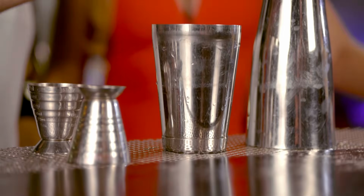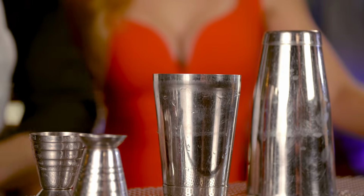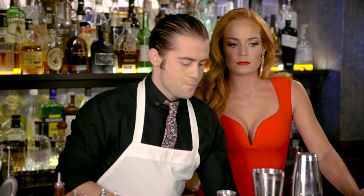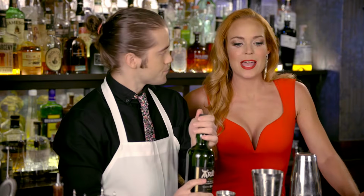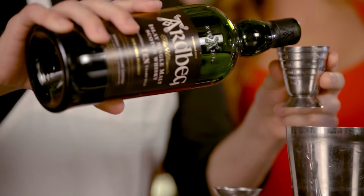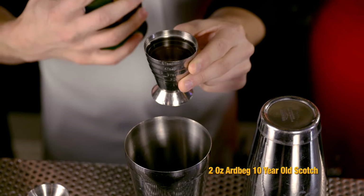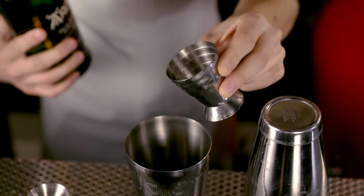It's also going to take a pinch of salt. Okay. That's interesting. It's going to help bring out some of the peaty aromas from the Ardbeg that we're going to use as well. This guy. Sweet and sour and salty. Yes. So we're going to do 2 ounces. What's this? Of Ardbeg 10-year, which I love. It's a little bit peatier than Laphroaig. And then an egg.